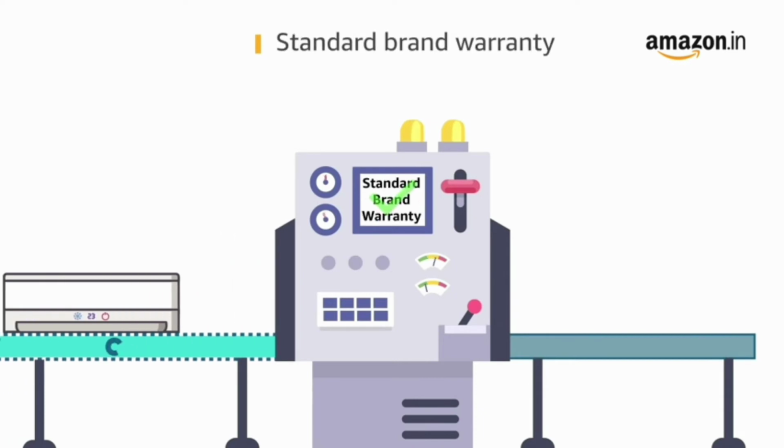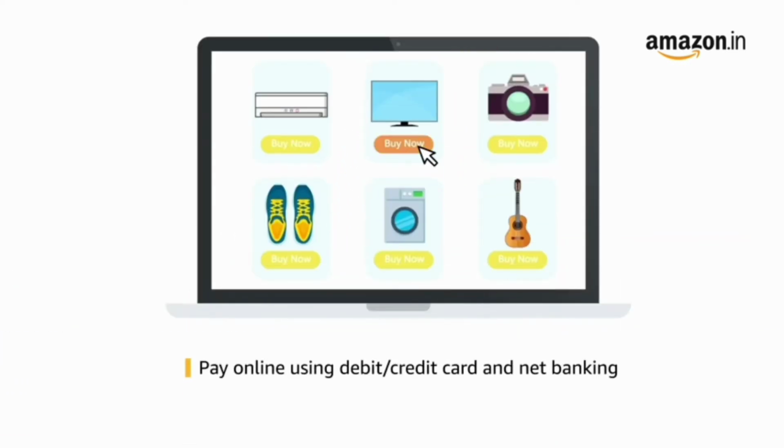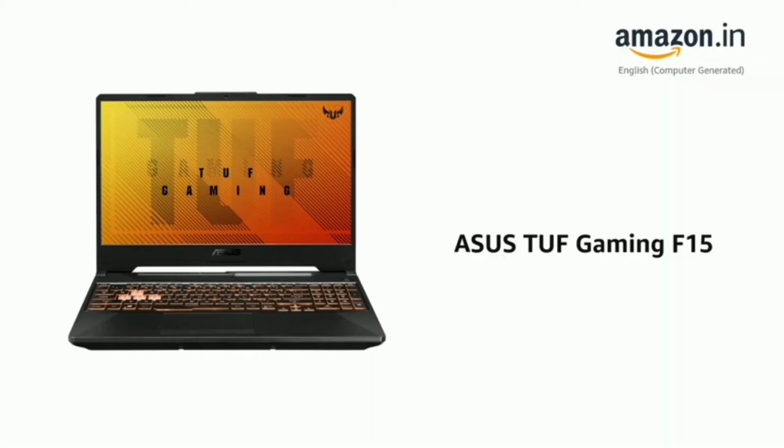This laptop comes with standard brand warranty. Pay online using debit or credit card and net banking.